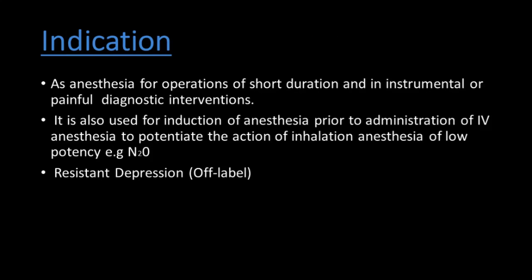Indication: as an anesthetic, it is used for operations of short duration and for instrumental and painful diagnostic interventions. It is also used for induction of anesthesia prior to the administration of other anesthetics, and to potentiate the action of inhalation anesthetics of low potency such as nitrous oxide. It is also used in resistant depression, which is an off-label use of ketamine hydrochloride.